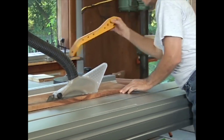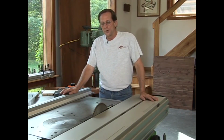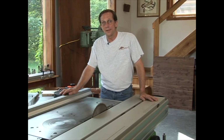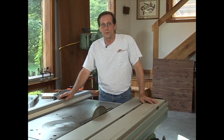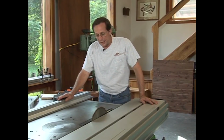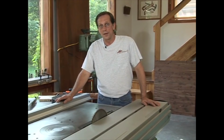And of course, the table saw blade is the most dangerous part of the table saw. A typical blade raised about this high on a 10-inch saw turns at about 4,000 RPMs. That's about 120 miles an hour at the outside periphery. Basically, if something is thrown at 120 miles an hour, it can cause quite a bit of damage.